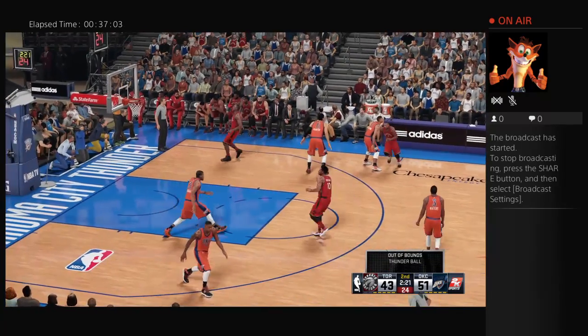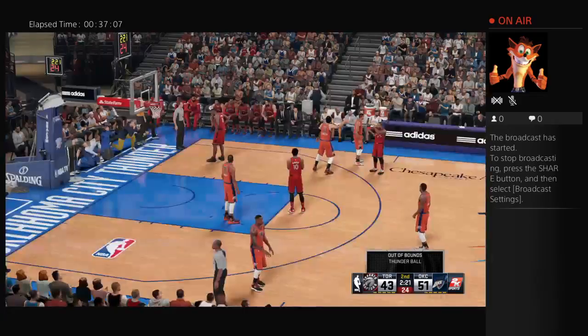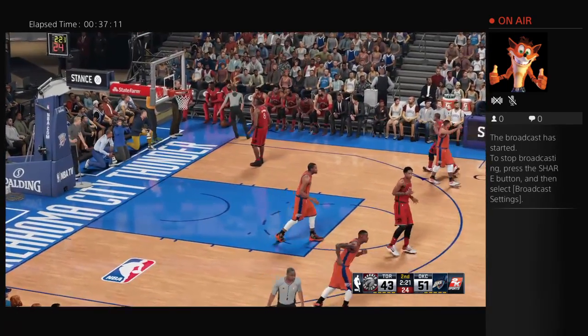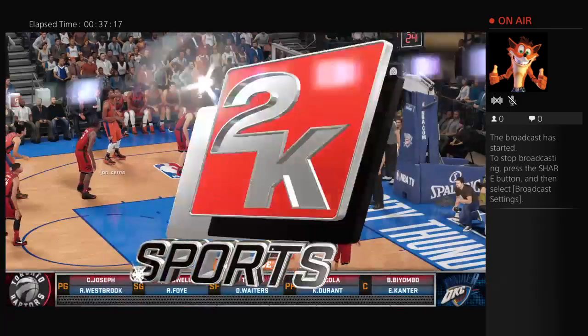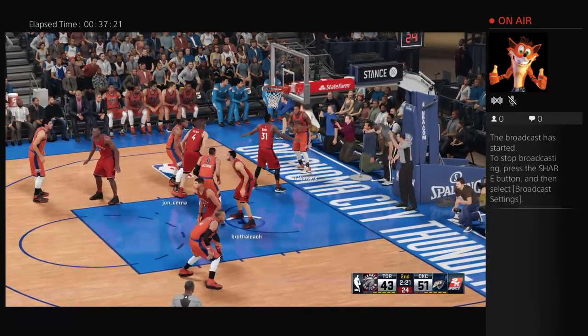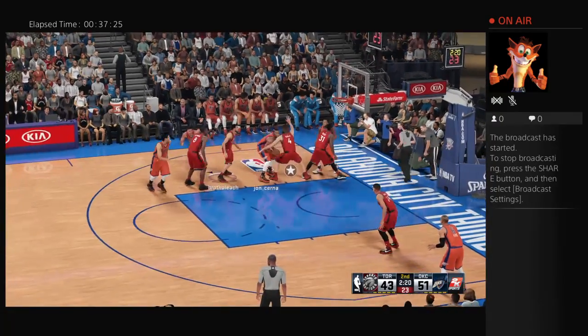Raptors trailed by 8. And so the ball out of bounds. Scola touched it last. That is just a careless turnover. You've got to be smarter in those exchanges. And Oklahoma City making a change here. Foy's checked in. Terrence Ross is checked in for Toronto. Joseph comes in for Kyle Lowry.